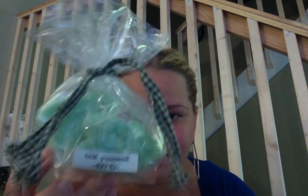Then the last one, definitely not least, is from Candles from the Keeping Room, and it's in Rosemary Mint. Holy cow, I love this. I didn't get a strong scent throw, but that's because I was melting it in the wrong warmer. I was melting it in a light bulb warmer. Candles from the Keeping Room is super hard wax, so it needs to be melted on a 24-watt hot plate. And that's what I'm going to do from now on. I love this scent. And I will be making a purchase for a big old bag of this.